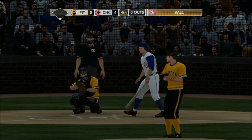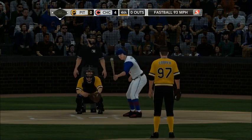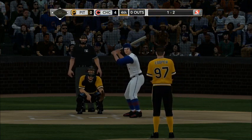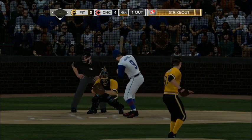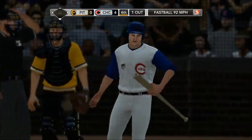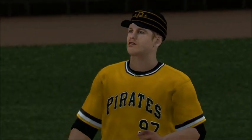Oh, tough one to lay off right there, that fastball. 1-2. The pitch. Strike three called on the fastball. One away. A good two-strike fastball in on his hands. He couldn't pull the trigger.